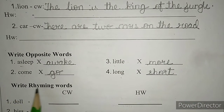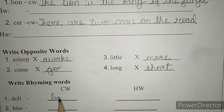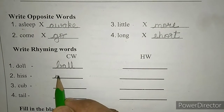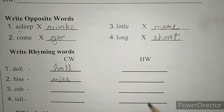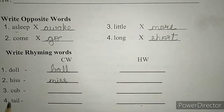Now we'll write rhyming words. First one, doll. Ball. Second one, his. Miss. Here you have to write one more word. This is for your homework. You can write here, kiss.